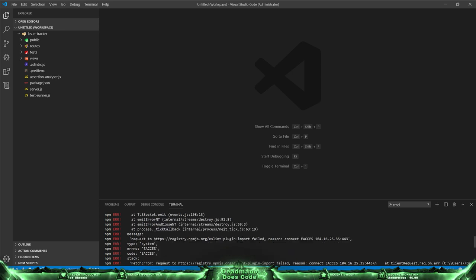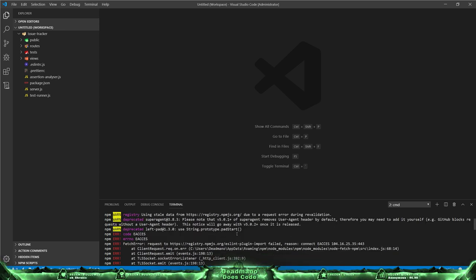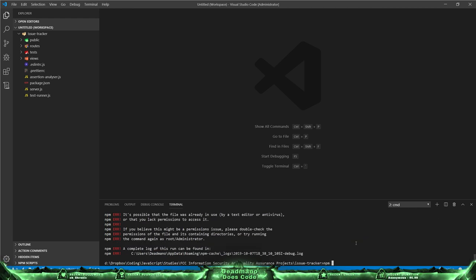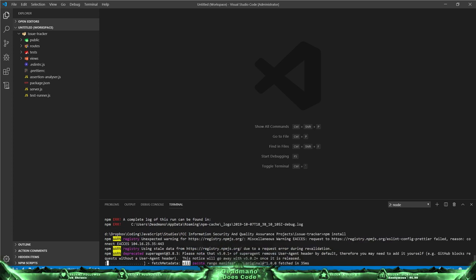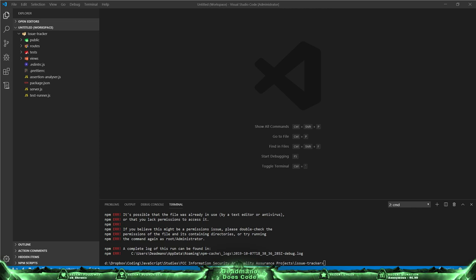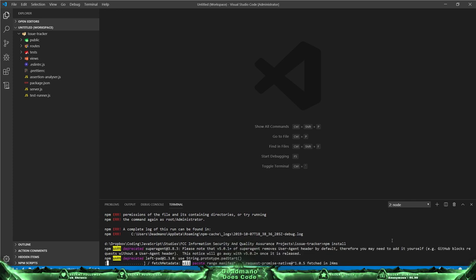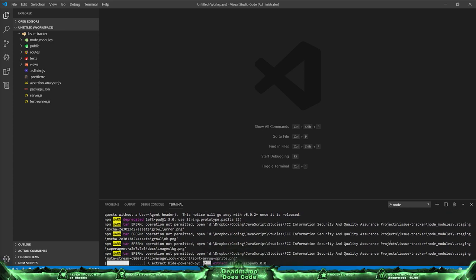Oof. Why do we have an issue? Hold on. ESLint plugin? It's almost like my firewall is blocking it, but that's weird. That's never happened before. Let's try again. Huh, okay, let me just sort my firewall real quick. Let's try that again. There we go. That's weird, my firewall has never blocked that before.